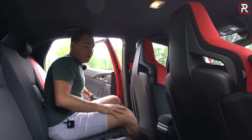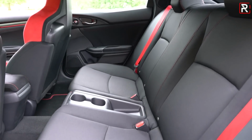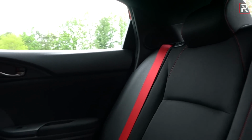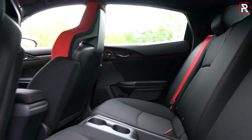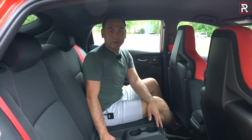Honda says you get around 36 inches of legroom back here, which is pretty usable, but unlike the regular Civic, there is no center seat here. So the Type R is technically a 4-seater, not a 5-seater, which is fine because the center seat here is probably not going to be super comfortable.